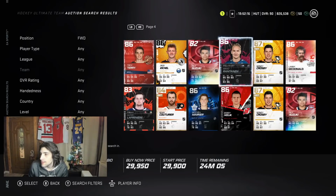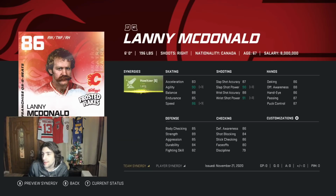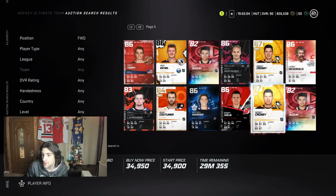Also, this is another low-key underrated card. I mean, he's not my first option, but he's got a good shot. With Howitzer and Distributor, he gets to 89 speed. It's a good shot, but again, not my first choice.